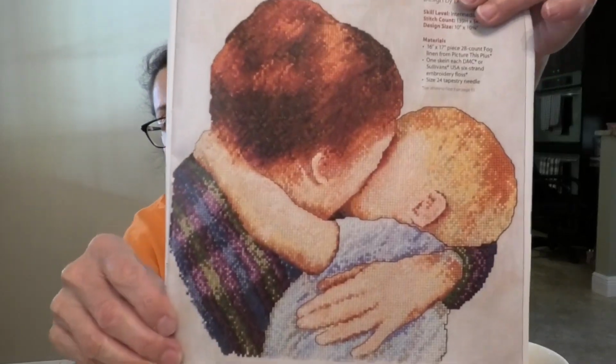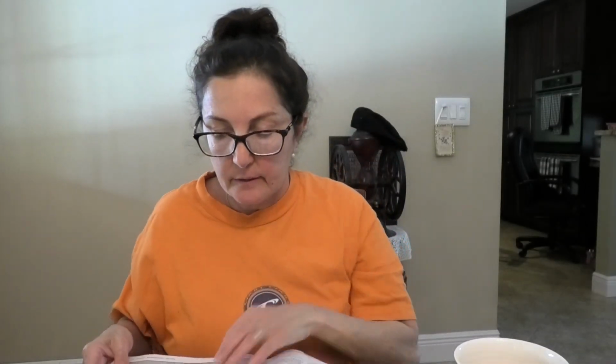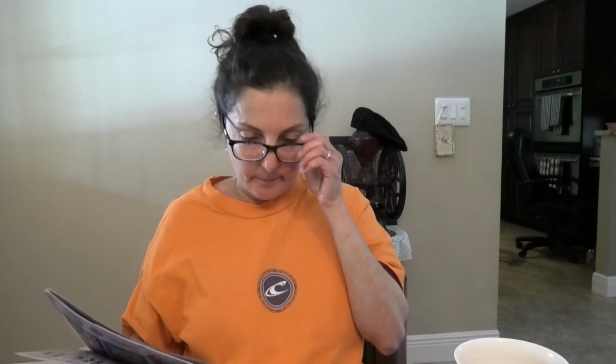Mother's Kiss by De Selby. This is not one I would do, but just to show you, it's more of a painting. Not my style. And this is hard because there's probably 50 colors in here, and it's solid.